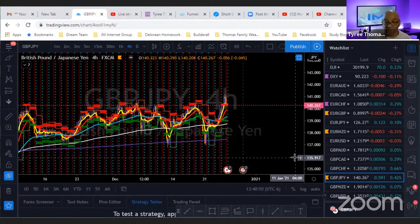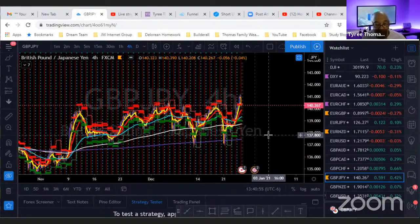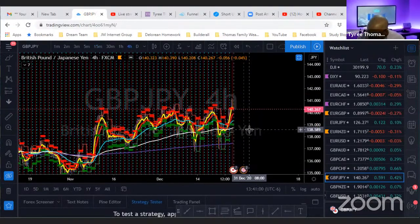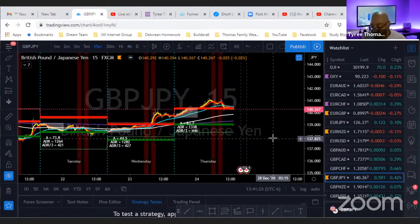I am team great. And right now it's on the second level, getting ready to go to the third. Yes, it is. Second level. Let's see. Second level. Second level buy. All right. Moving right along. And it's trading away.